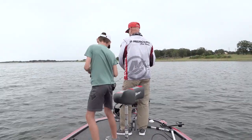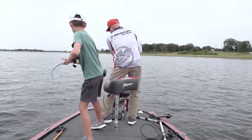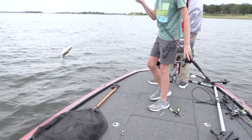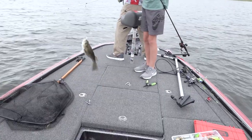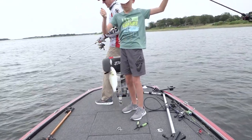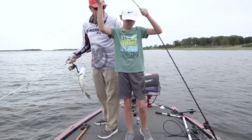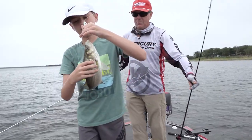I got one. You got him? Yeah. Oh yeah, there he is. Whoa, whoa, whoa, not in the trolling motor. Good job. Back with him. So you're leaving a little more line out now, which is a good thing. Back that way. There you go. Up he comes. Hold him up high. There you go. All right, that's a good one. That's one of the better whites we've caught. I got your rod. Take a step forward. There you go. All right, look at that.